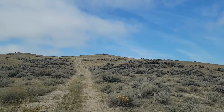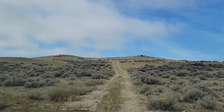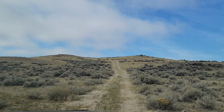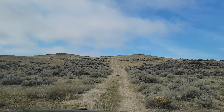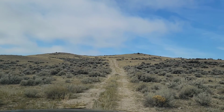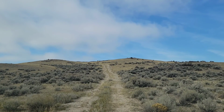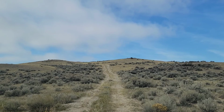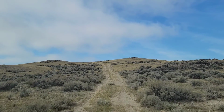So this is antelope hunting time. Actually, the season starts tomorrow. We only saw one person out looking for antelope. This is not antelope country here, but anyway. Now we're going up to the top of this hill. It doesn't look like much of a hill from right here, but this is pretty steep. Went straight up.